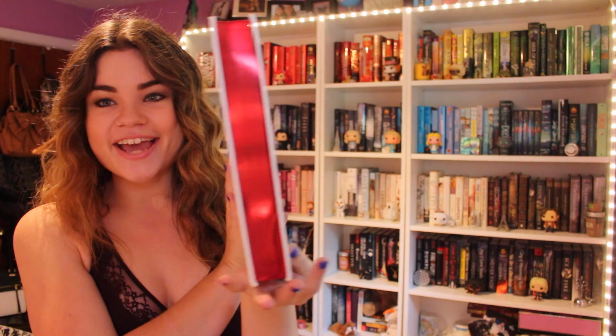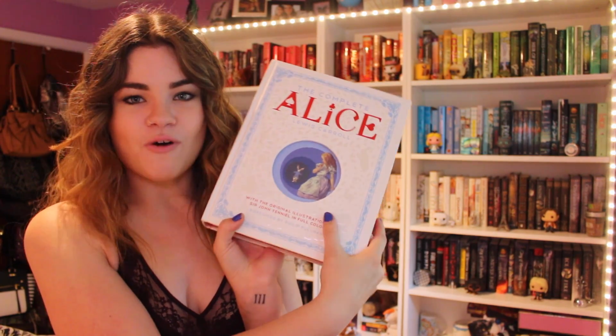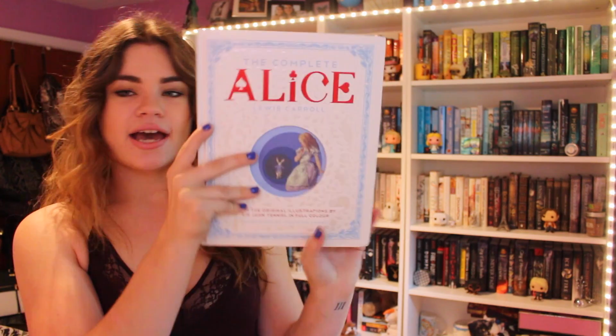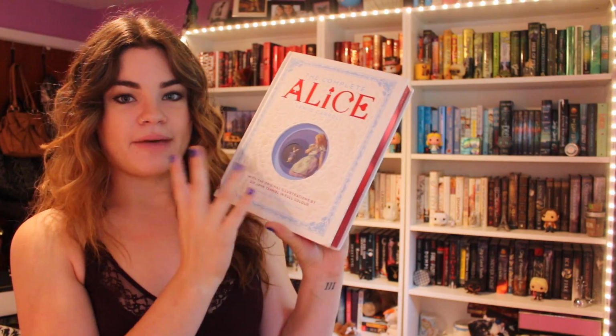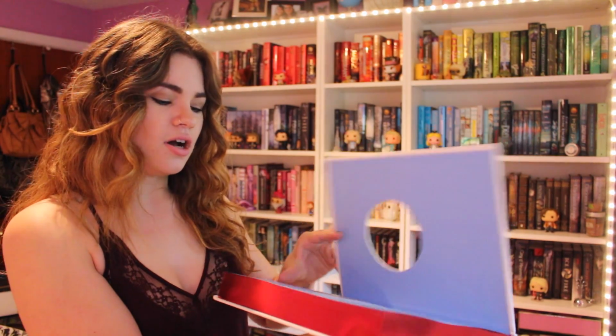I mean, look at the pages. They're sparkly, and they're red, and they're shiny, and it's everything I want in an Alice book right here. And this is the 150th anniversary edition by Macmillan, and it is just so pretty. Oh my god. So I'm gonna open it on up.